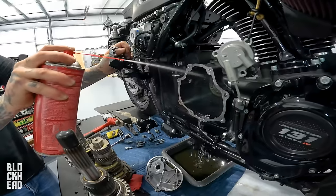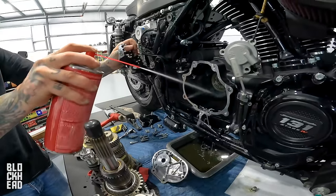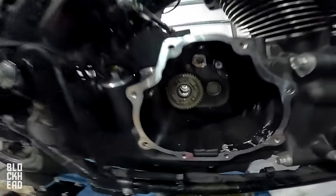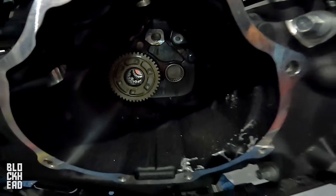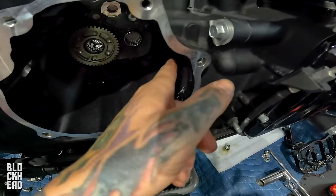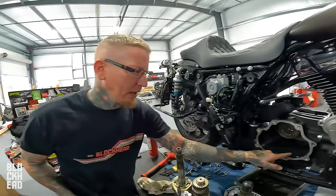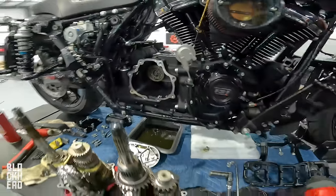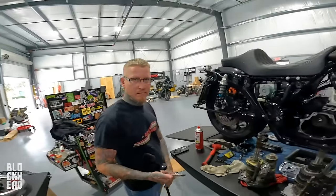Just so y'all know, brake cleaner's not just for brakes. Yeah, it looks much better. Yeah, there's a couple little gouges in the case, though. You know, the pieces got all ripped up in there, and we'll smooth down any high parts, but clearance it. It'll be okay. Yeah, yeah. Y'all be careful out there. With great power comes great responsibility, I've heard.